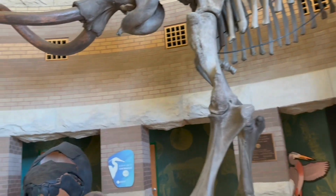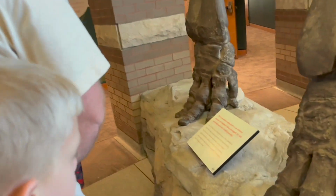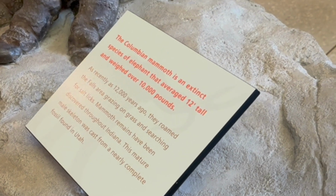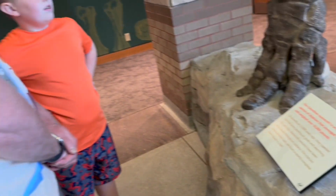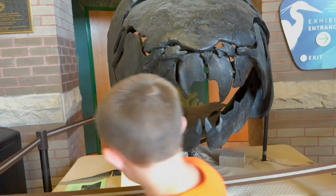Look over here. Here's the sign. Colombian mammoth. The Colombian mammoth is an extinct species of elephant that averaged 12 foot tall and weighed over 10,000 pounds. I don't even know what that says.